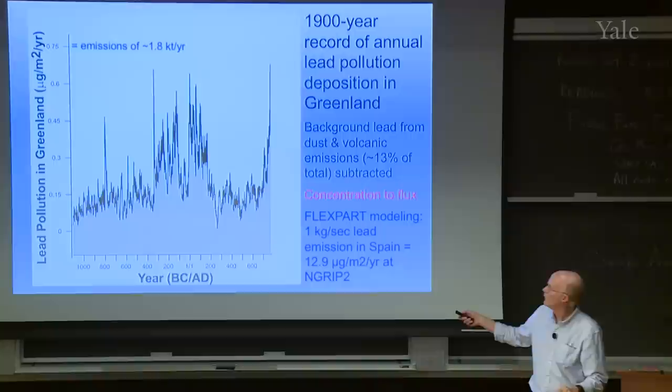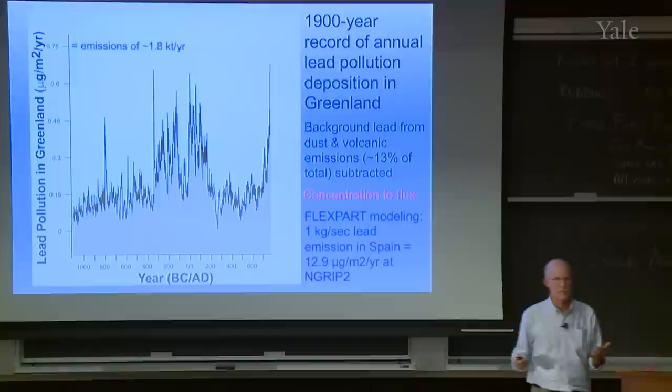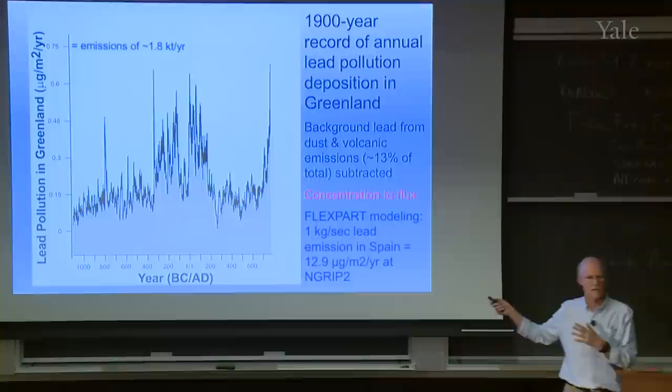So 0.75 micrograms per meter squared per year of pollution in Greenland would equate to 1.8 kilotons per year of emissions. And it turns out the archaeological estimates were pretty darn close to this. I think they were maybe within 50% of that number. So that gives you a nice warm and fuzzy, right?